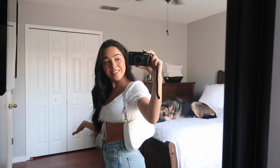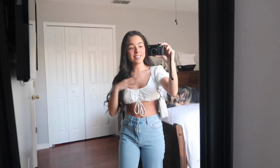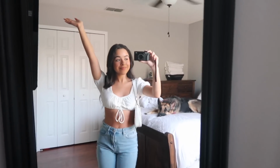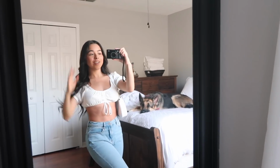This outfit is everything. I love it so much. It's literally so simple, but I feel like less is more sometimes. You know what I mean? Look at my dog staring at me like this girl is absolutely 100% ridiculous.